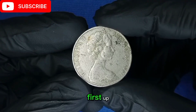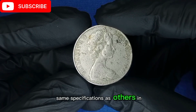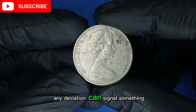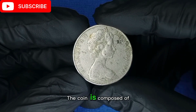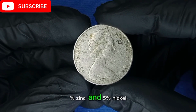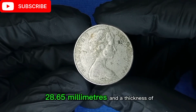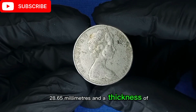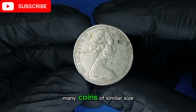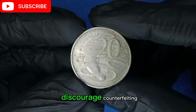Let's get started. First up, the 1981 Australian 20-cent coin follows the same specifications as others in the series, but understanding these details is essential because any deviation can signal something rare or collectible. The coin is composed of a copper-nickel alloy, precisely 75% copper, 20% zinc, and 5% nickel, giving it its distinct silvery appearance with a warm undertone. It has a diameter of 28.65 mm and a thickness of 2.5 mm, weighing in at 11.3 grams, which is heavier than many coins of similar size from around the world. The edges are reeded, providing a tactile feel that also helps to discourage counterfeiting.